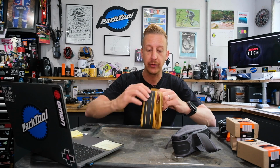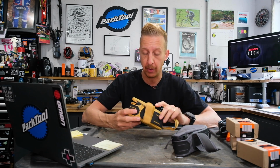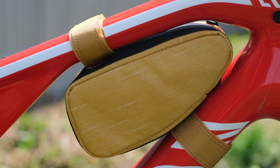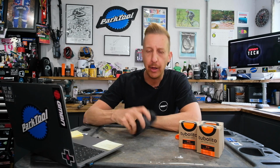And they've got fixing points all the way around the bags. So actually they're quite useful in a number of spots on a bike. I just thought everyone should know about those because I think they are a little hot ticket for storing those essentials on your bike. Okay, so everyone knows about inner tubes.